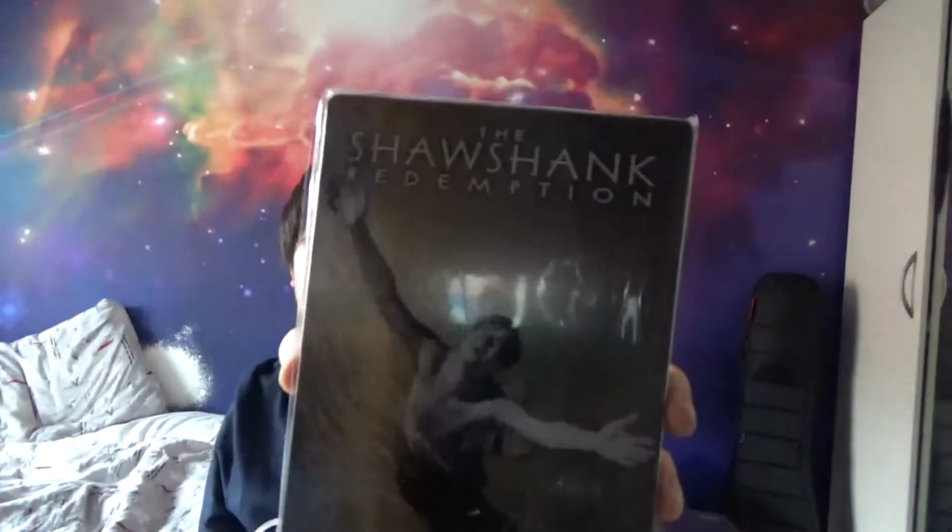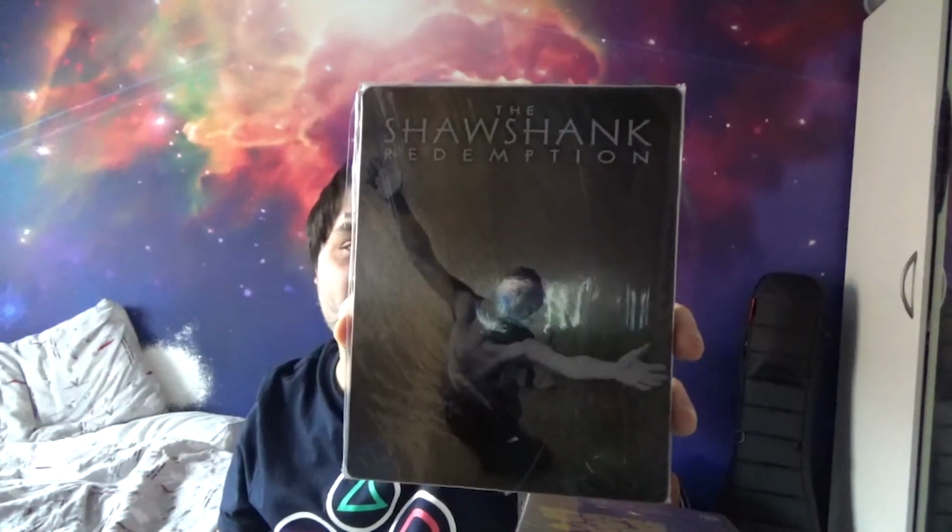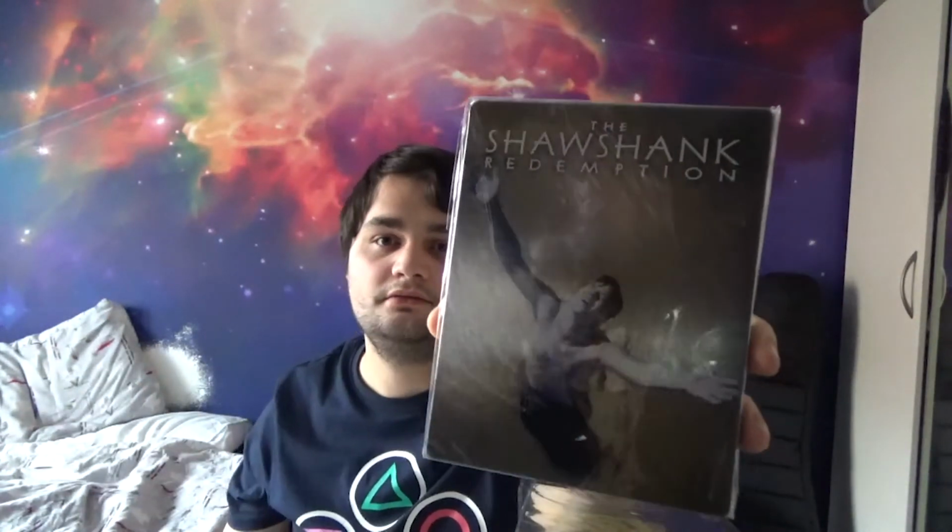The Shawshank Redemption. This is probably it. Just unobjectively, I think this is one of the greatest films ever made. I would probably have it in my top 10, but I just think from a pure, unbiased, unobjective standpoint, it is just one of the greatest films ever made, The Shawshank Redemption.